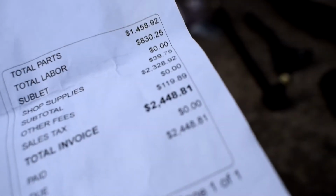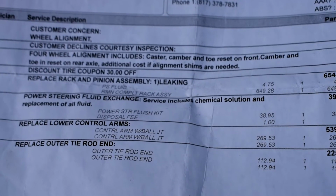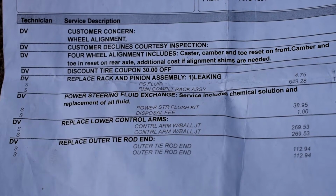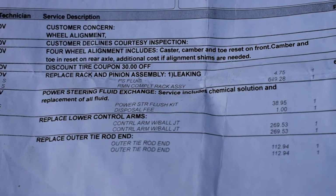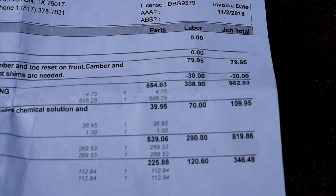work, almost $2,448. Now, what came up to that amount was, well, you need a wheel alignment, obviously, which is like $80. But you also need some work in the front end, such as replacing the rack and pinion assembly. Apparently it was leaking, and they want to replace the whole rack and charge $200 in labor.